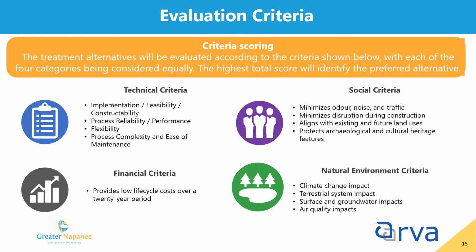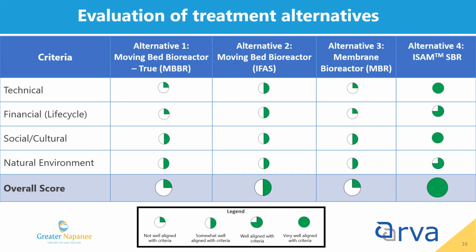The social criteria are: minimizes odor, noise, and traffic, minimizes disruption during construction, aligns with existing and future land uses, and protects archaeological and cultural heritage features. The natural environmental criteria are: climate change impact, terrestrial system impact, surface and groundwater impacts, and air quality impacts. The 4 treatment alternatives previously discussed were evaluated, and the results are summarized in the table below. The 4 treatment alternatives were scored based on the grading given in the legend below the summary table.